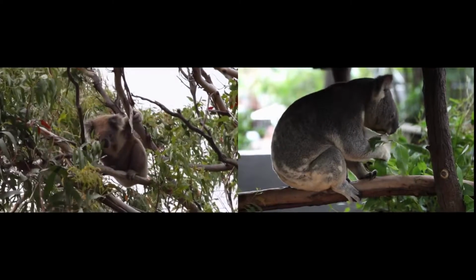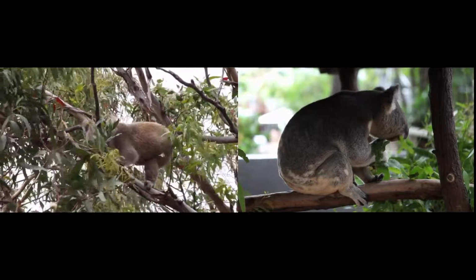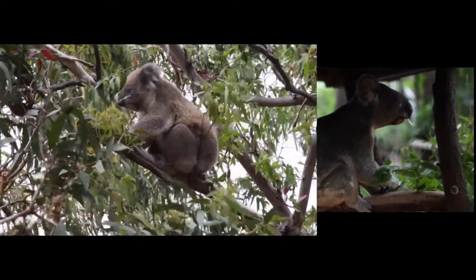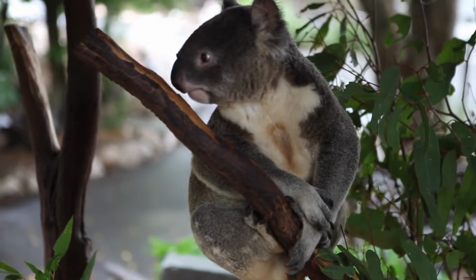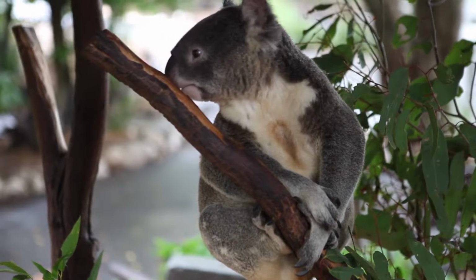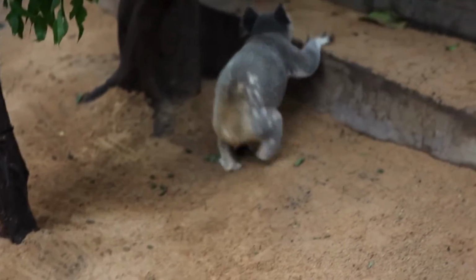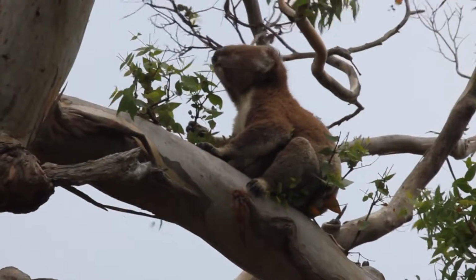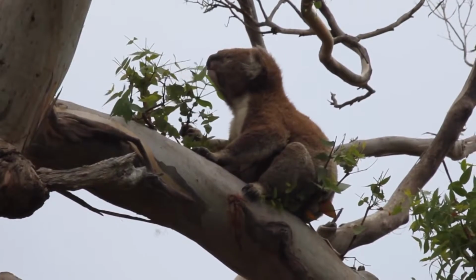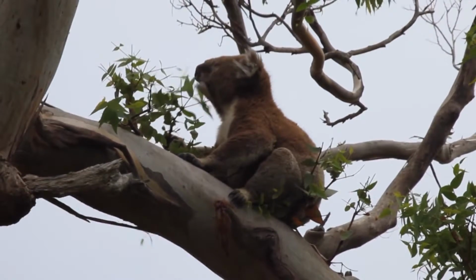There is only one species of koala, but their appearances differ depending on the climatic zone they are found in. The northern koala, found in Queensland and northern New South Wales, has short, grey fur and a maximum weight of 9.5 kilograms, or 21 pounds. The southern koala, found throughout Victoria, southern New South Wales, and South Australia, has long, dark brown fur and a maximum weight of 14 kilograms, or 31 pounds.